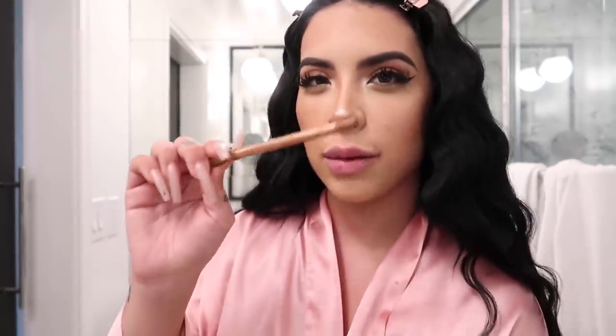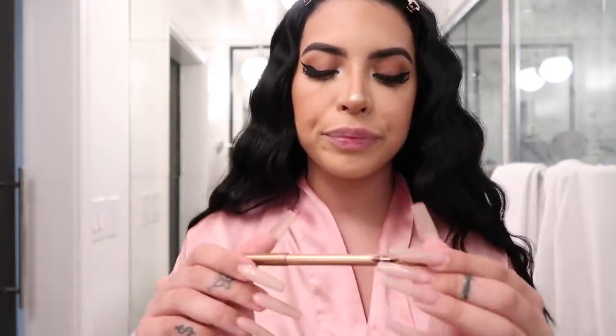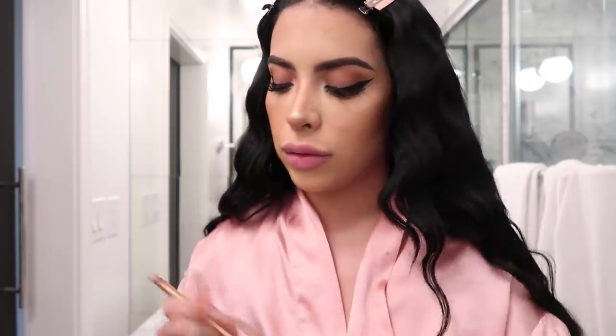Okay, so we're gonna finish off by lip lining my lips. And I'm gonna use a Charlotte Tilbury lip liner in the color Iconic Nude.